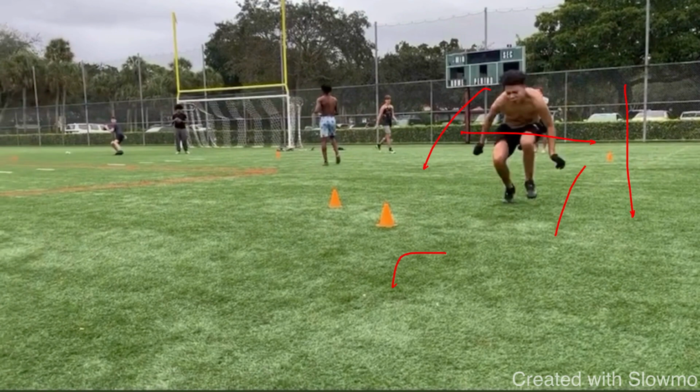You guys want to think of it like you've got a soda can that's empty and you're trying to crush the can. Your chin needs to go straight to your knee. You need to drop your butt down, very similar to how you would do a squat, except you have that forward lean with your pad level.